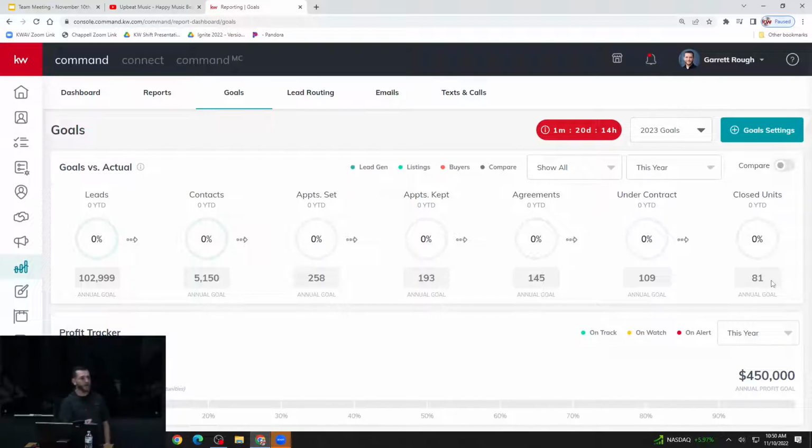And if I use Command at a high level, it'll keep track of this as I go. My profit tracker will keep track of where I'm at. My appointments will keep track of where I'm at. My contacts will keep track of where I'm at. So I'll know where I'm at with my goals. This is the first piece of any business, your economic model. I need to know how many leads, how many contacts, how many appointments, so I can get what I need to get. Make sense? Absolutely.